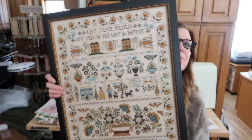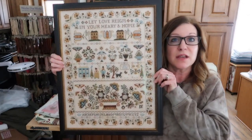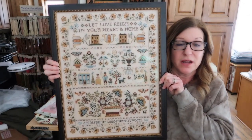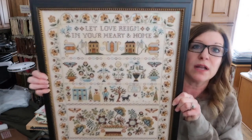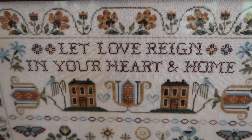Again, beautifully framed by Paula at Craft Gallery. So look how big this piece is. This is a big sampler. She's absolutely stunning though, and I just love it, and I will tell you all the details about it here in a minute.